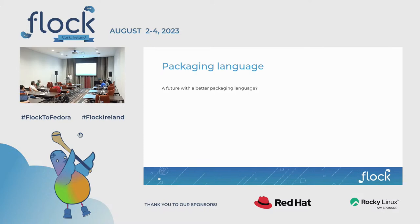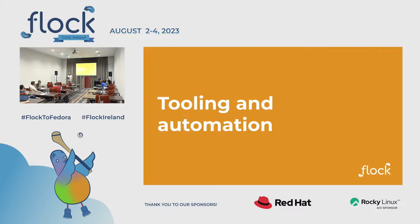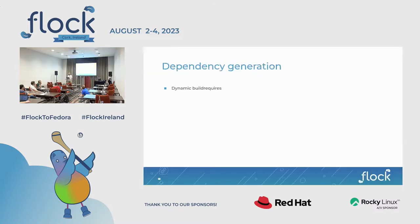I think what we were just talking about is probably the biggest problem that needs to be solved. And then there are the things about tooling and automation. I was hoping we could have some knowledge sharing of different tooling and automation around packaging, but we're running short of time, so I don't know if anyone has anything they want to share. I know Golang is using dynamic build requires, which is interesting.